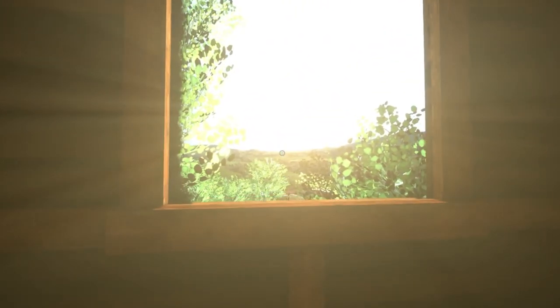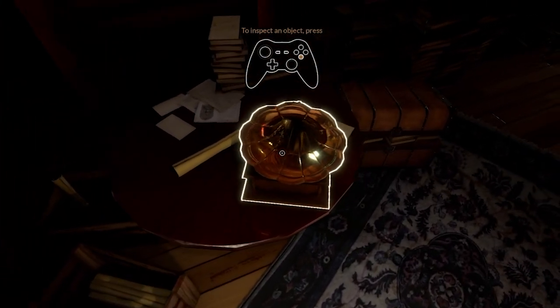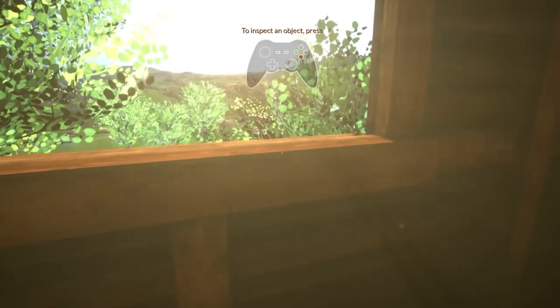Oh, nice. Very bright outdoors. Look at that. It's quite nice, isn't it? Can you imagine having a view like that? You can probably tell I don't exactly live in a... I don't have a view like that. It'd be nice though, wouldn't it?